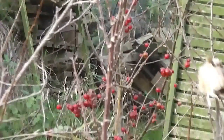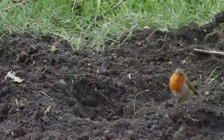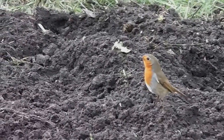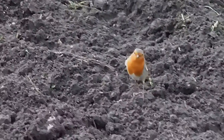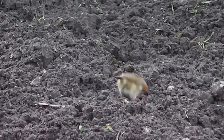Lovely red crab apples, ornamental. Oh, there's the robin. We've had a visitor, this lovely little robin. And he's quite tame. Hope the cats don't get him. Of course, he's looking for worms and grubs in the soil. He's a lovely little bird.